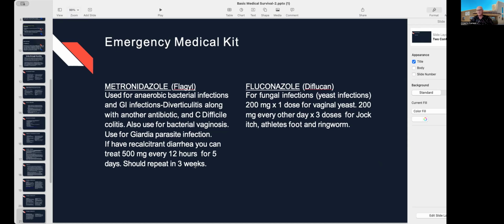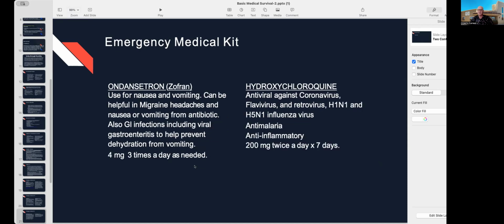Diflucan for any kind of yeast infections or fungal infections, and that's listed as far as the doses. Ondansetron is a Zofran, that's an anti-nausea medication. Also helps with migraines at times when there's nausea associated. It can be taken 4 milligrams 3 times a day as needed.